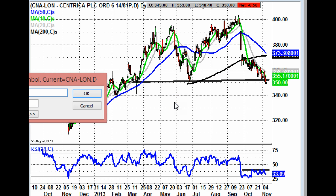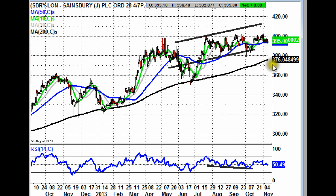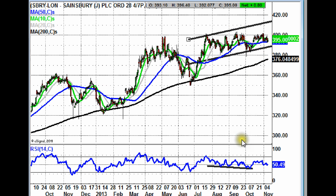Onto another popular blue chip stock, and we've got Sainsbury, where there's been consolidation within a rather strange price channel in place since the end of June, and a bull flag and a range at the same time. The main thing to take away here is probably that support over the last few months is coming well above the 200-day moving average at £3.76. Probably would expect to see an attempt at testing that as support over the next week, even if we're going to head higher.